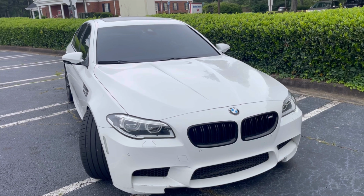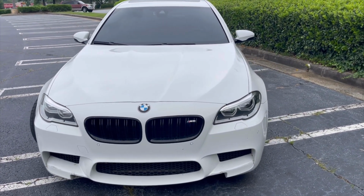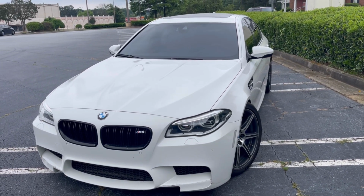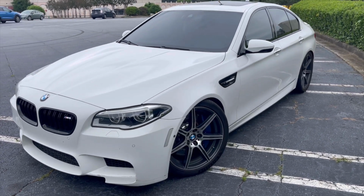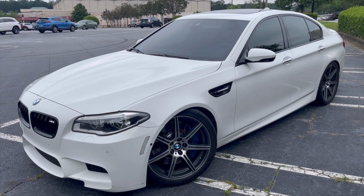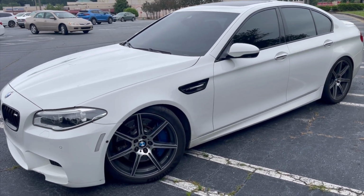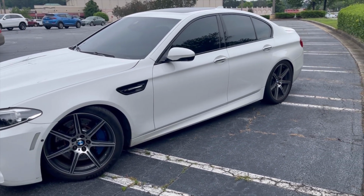Alright, this is a 2015 M5 with the V8 S63 motor, 4.4 liter twin turbo. Stock 500 horse, but this one's been tuned. So Grant got this thing custom tuned. Exhaust, downpipe, and a bunch of other stuff, but it's currently pushing 710 horsepower, 690 foot-pounds of torque. That's a crazy amount of power, and it's all driven by the rear wheels.